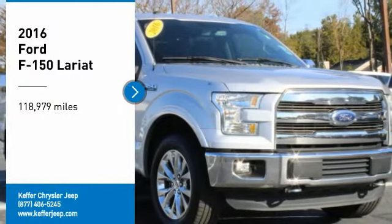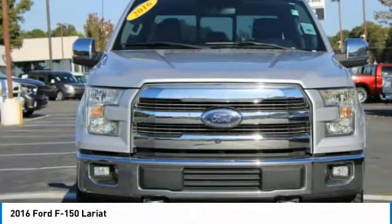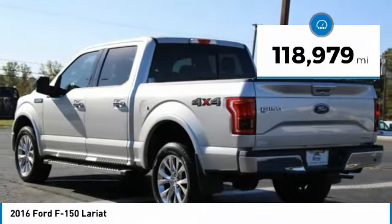Take a ride in the 2016 F-150. A Ford F-150 knows how to handle any situation. It's built to follow orders, no whining. This vehicle has less than 120,000 miles.